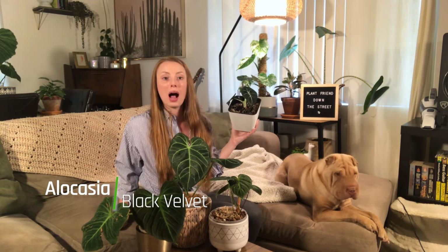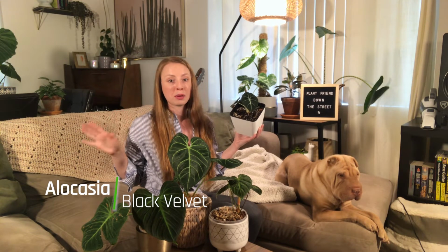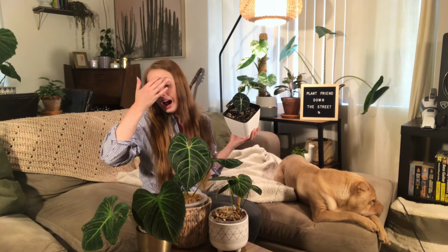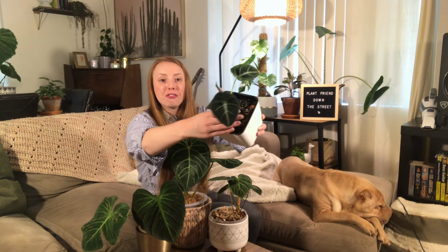Oh, okay. So this is a very, very cute little baby. This is an Alocasia black velvet. So I am not really a super big Alocasia person. I've just heard a lot of nightmare stories about how they're magnets for spider mites, and I have been very, very fortunate on the spider mites front. I have not had a spider mites infestation yet, so I really was reluctant to get into Alocasia, but I am a sucker for a nice dark leaf.